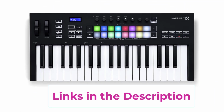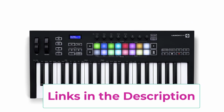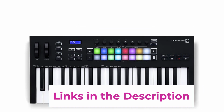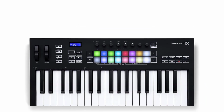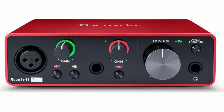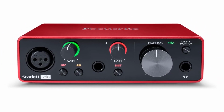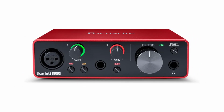Never hit a wrong note. Scale modes transpose keys and pads to notes in the selected scale, so that you can focus on being creative and remove music theory frustration. DAW integration. In addition to Apple Logic and Ableton Live, Launchkey also has excellent integrations with Reason, as well as any HUI-compatible DAW, such as Cubase, Pro Tools, and more.